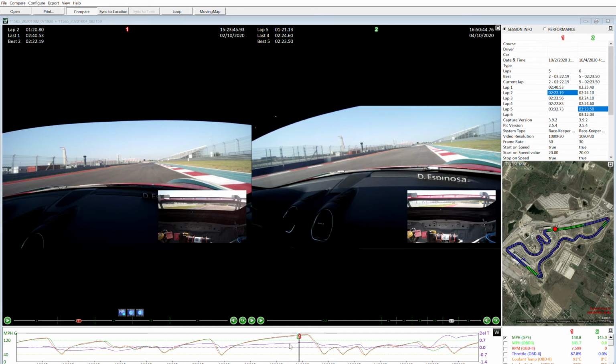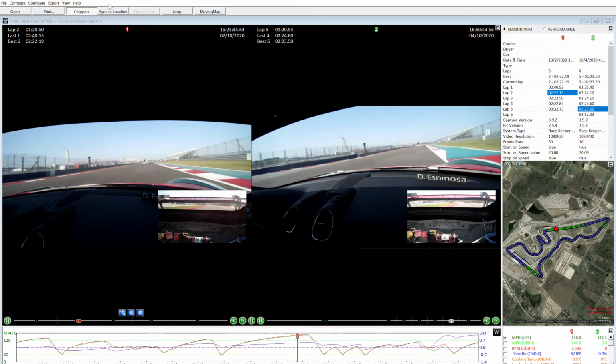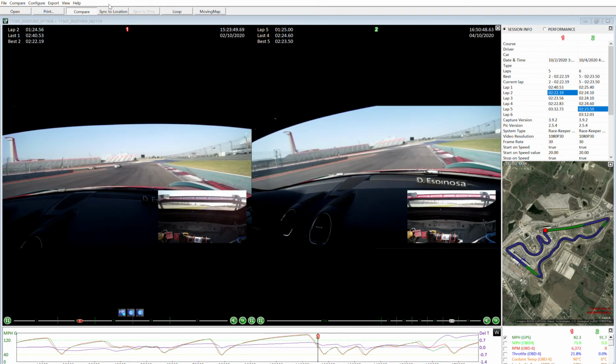For some reason, it doesn't sync. Let's try it again. I'm a little bit in front of you. Didn't quite sync up. Your 12 was good over the course of the weekend. I wouldn't change very much here.